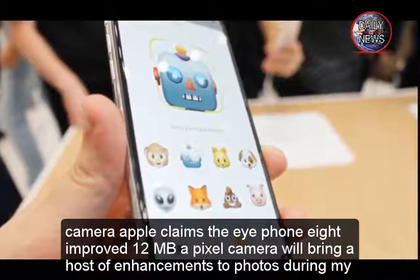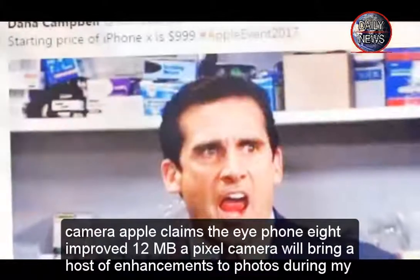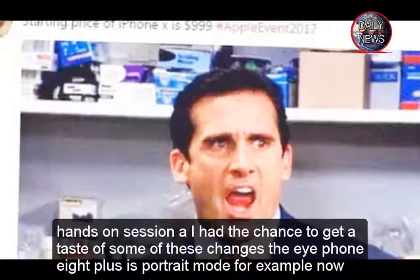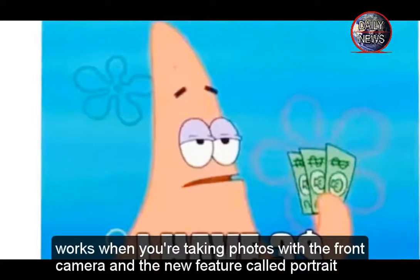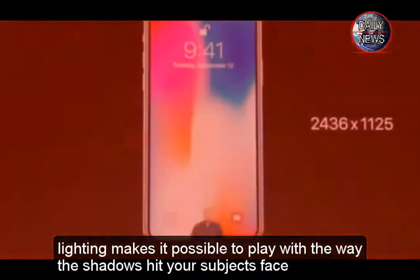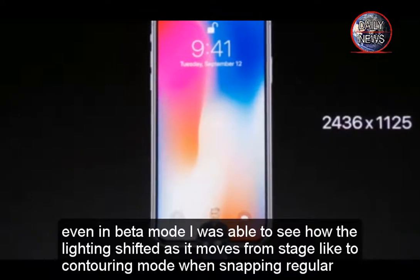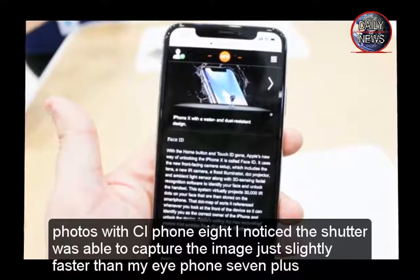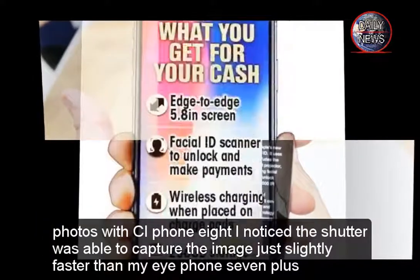Camera. Apple claims the iPhone 8's improved 12-megapixel camera will bring a host of enhancements to photos. During my hands-on session, I had the chance to get a taste of some of these changes. The iPhone 8 Plus's portrait mode, for example, now works when you're taking photos with the front camera. And a new feature called portrait lighting makes it possible to play with the way the shadows hit your subject's face. Even in beta mode, I was able to see how the lighting shifted as it moved from stage light to contouring mode. When snapping regular photos with the iPhone 8, I noticed the shutter was able to capture the image just slightly faster than my iPhone 7 Plus.